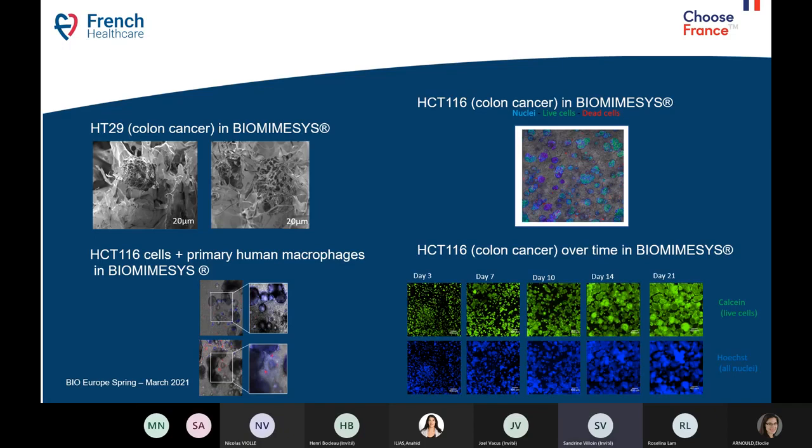HCS Pharma has developed biomimesis, reproducing the physiological environment of cells and the stiffness of tissues. Our oncology models are based on this technology, offering a relevant extracellular matrix and stiffness for cells in order to obtain more predictive in vitro assay models.